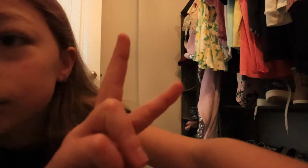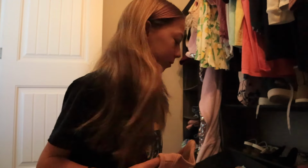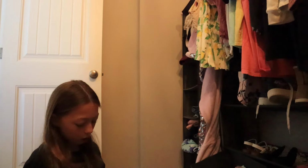Anyways. Y'all, I just found this top. Look at how cute it is. I don't even know what it's from, quite frankly. Look. It's like a crop top. That's cute. I didn't even know I had it. Under all of these clothings. Anyways, I'll be right back in a minute.